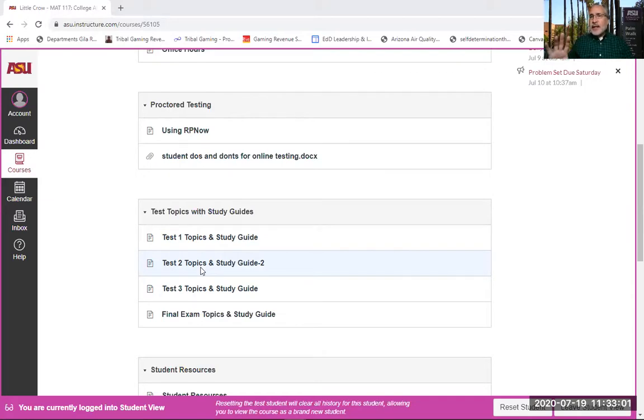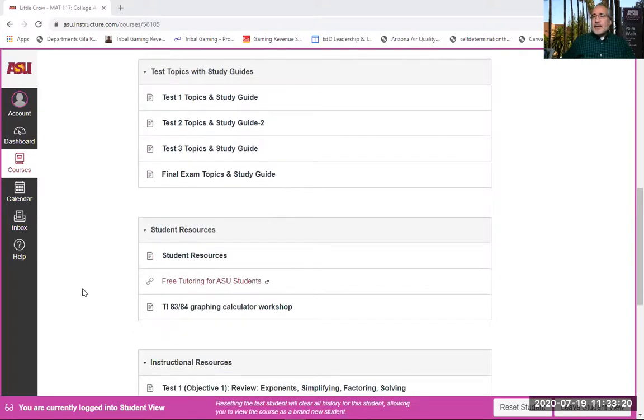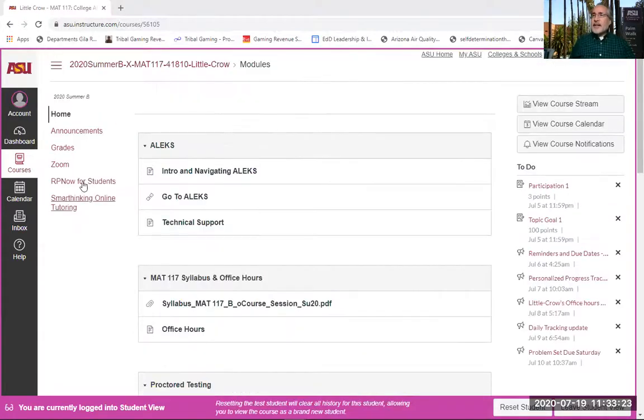From those that we give you, somewhere between 27 to 30 or 40 problems to work through different topics. There will be 11 topics on each of the tests 1 through 3, and on the final, I believe there are 16 topics that will be on there. Okay, so there's other student resources. Now let's get to the grades.